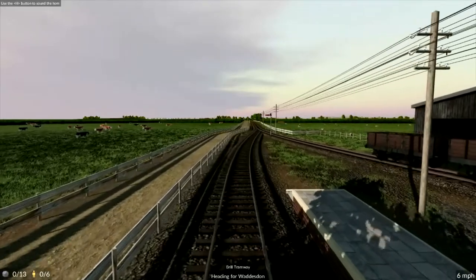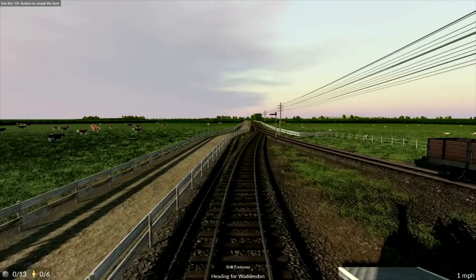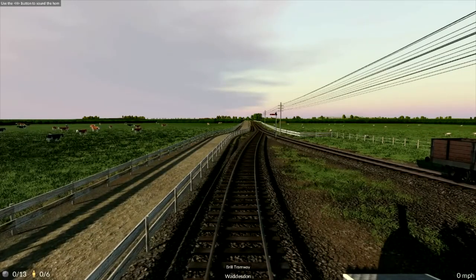As with some of the other stations, the platform here, the model that I've used is much too big, but we are limited by what Transport Fever 2 allows.